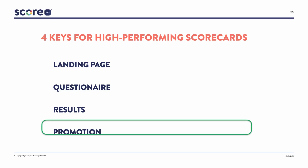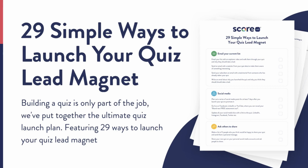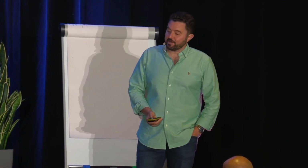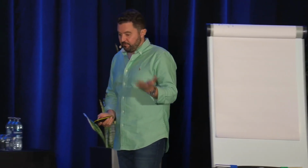And then promotion is the final thing. You've got to get people taking the scorecard. We've got a document called 29 Simple Ways to Promote Your Scorecard, and a dynamic checklist that you can go through. We've got lots of blogs: 11 ways to promote your quiz on your website, how to use SEO to promote your quiz, how to convert quiz leads into sales. All of that is on the website for our clients, and we've got a forum there as well. It's all covered in the new book, Scorecard Marketing. I deliberately wanted to make it short, sharp, and focused. So you've all got a copy of that.